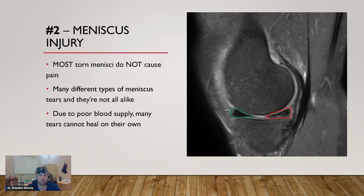Okay, so a little bit more about meniscus injuries. Most meniscus injuries, most torn menisci, do not cause pain. What do you mean, doctor? There's an injury, there's a tear, it must cause something. Well, a significant portion of the population that's never had any knee pain, they're walking around every day, living life, and they have meniscus tears and they don't even know it. Why? Because they've never had any imaging done, because they've never had any symptoms.